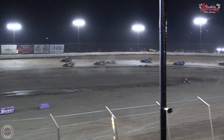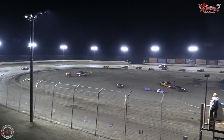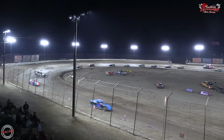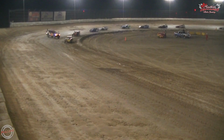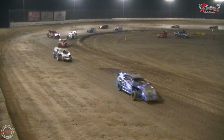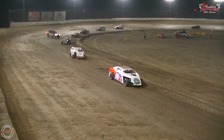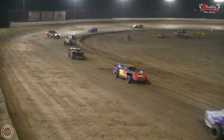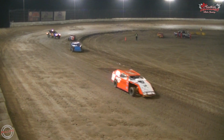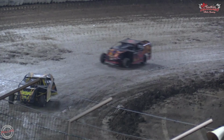He's made his way back out onto the racetrack as we are still getting a few of the Thunderstocks off of the track that were parked on the infield. So still cleaning up from our last feature as we continue on in our mini mod feature here tonight. So Evan Bonner in the 16 car, currently your race leader here in our mini mod division. Bonner starting on the front row in that 16 machine, leading these guys around.